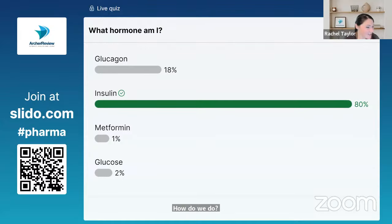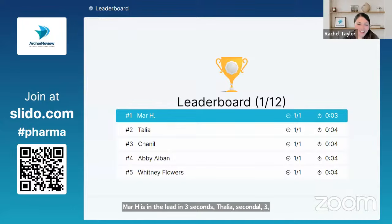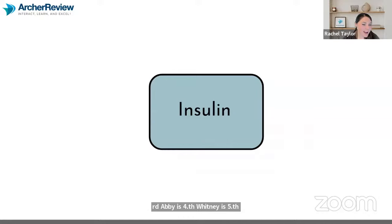Insulin. Nice. You guys got it. Mar H is in the lead in 3 seconds. Talia, second. Chanel, third. Abby is fourth. Whitney is fifth. You guys are all within a second of each other. You were correct if you said insulin.